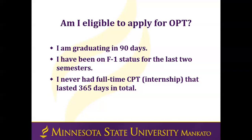But one thing I would like to say is definitely come to those information sessions in the term that you will be graduating, because you just never know if things will change or if information will update, things like that. So just kind of keep that in mind.